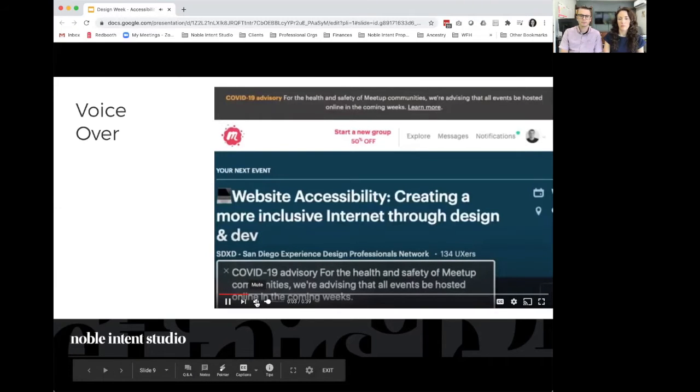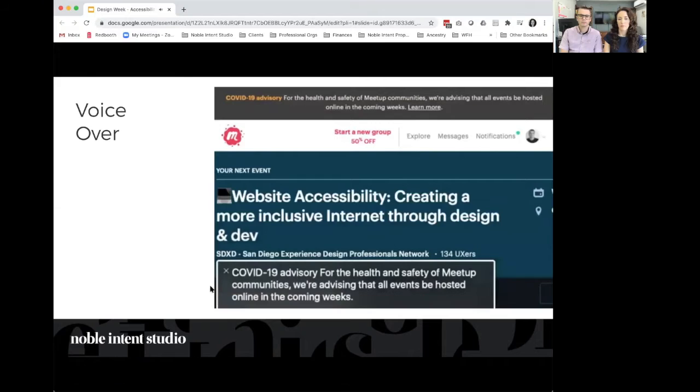Google. COVID-19 advisory for the health and safety of meetup communities. We're advising that all events be hosted online in the coming weeks. List 6 items. Visited link image.